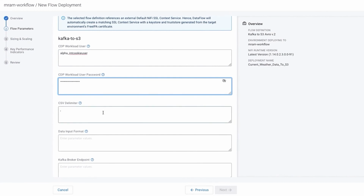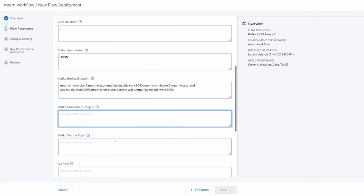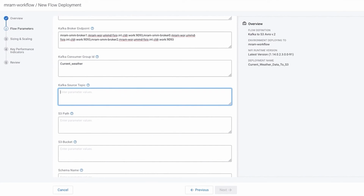We're going to do a deployment on these. Again, we need the users and passwords. We need to set a number of parameters. But again, we're going from that JSON, going into the S3, going in as an Avro file. And we'll ultimately create this topic.